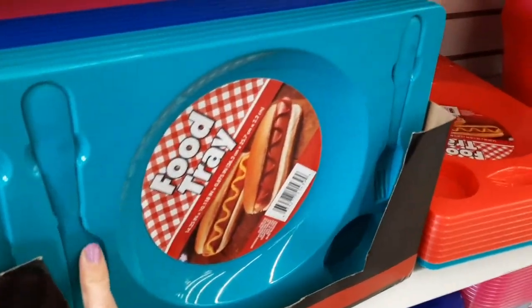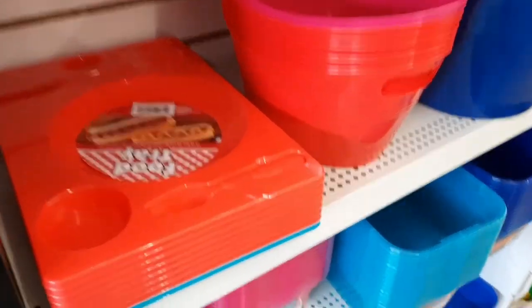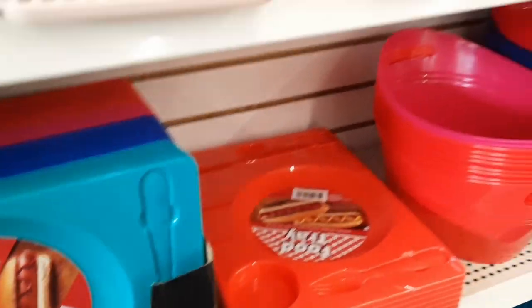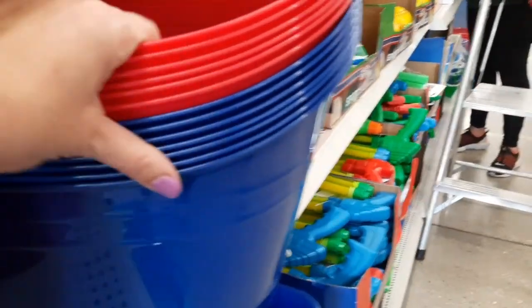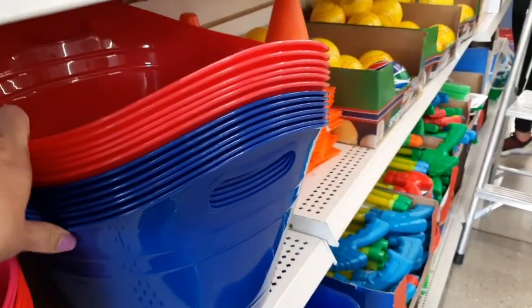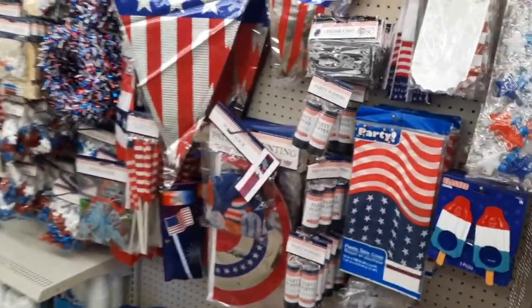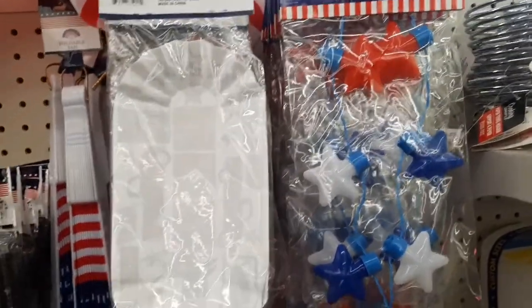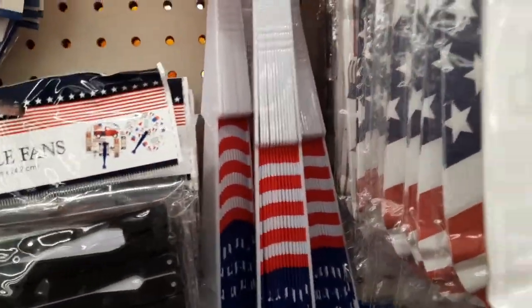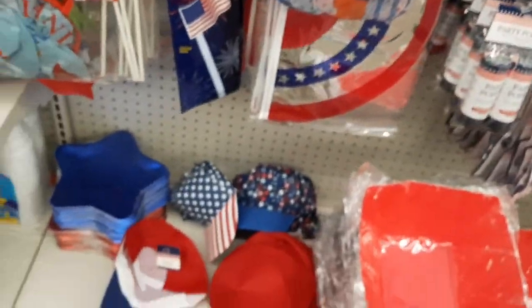There's like the little trays with a knife and a spoon and a fork. But this one's missing. Little baskets. Look at the big old huge. Those are good for parties. You could put ice and put drinks in them. You could put toys in them. Oh look how cute. Look at those. They got the light necklaces. The little trays. Pots. Look at the containers.